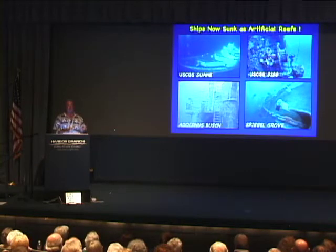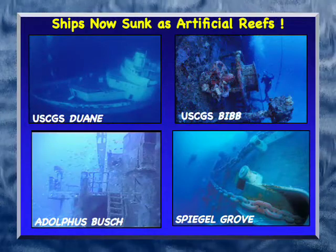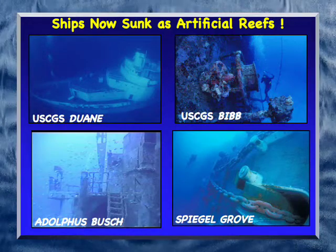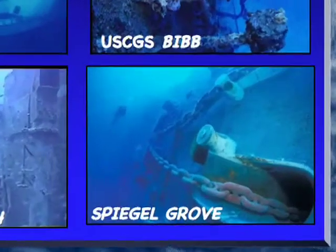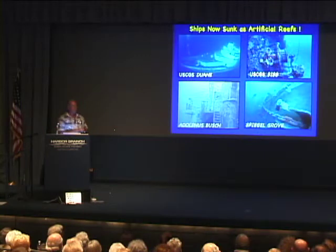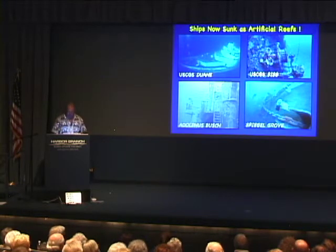Over the past several decades, as the natural reefs have been in decline, the Keys have relied more and more on sinking ships deliberately as artificial reefs to support a struggling economy. One of the most recent of these is the Spiegel Grove that was sunk off Key Largo in 2002, a 510-foot-long ship, put in about 130 feet of water. It went down sideways initially, but Hurricane Dennis in 2005 turned it upright. So everyone's happy again about that.